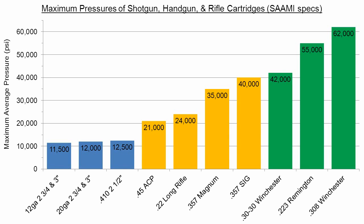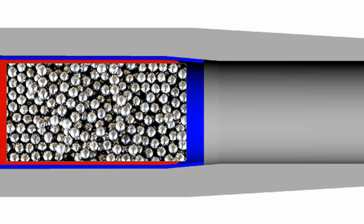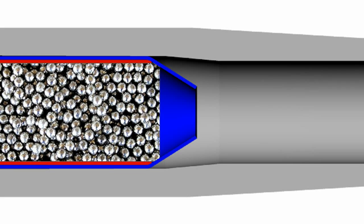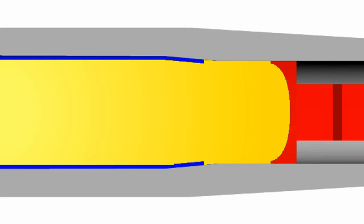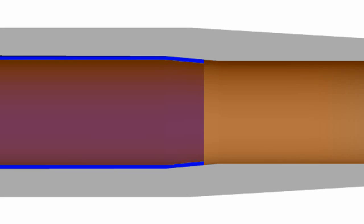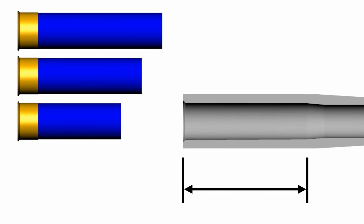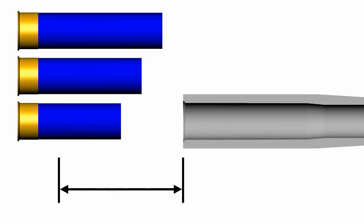Shot shells have relatively low peak pressure limits and use fast-burning propellants, so even minor obstructions like this can easily cause pressures to spike beyond what the barrel and action are designed to contain. Patterns and function will likely suffer, and repeated use of overly long shot shells can damage or even destroy a shotgun. Therefore, you should be aware of how long your shotgun's chamber is and not use any shells longer than that.